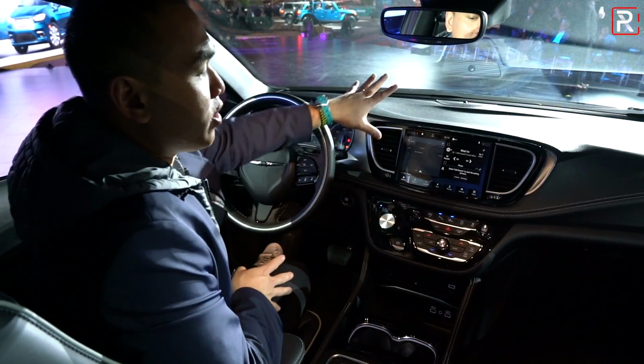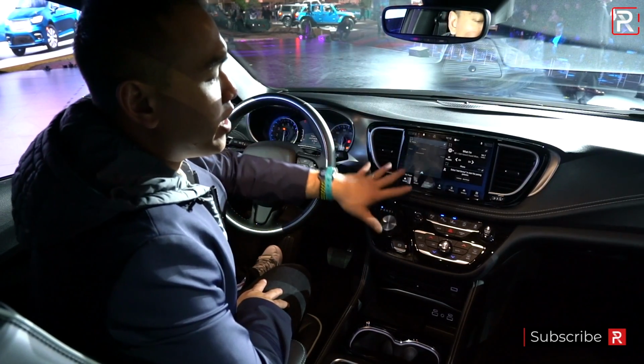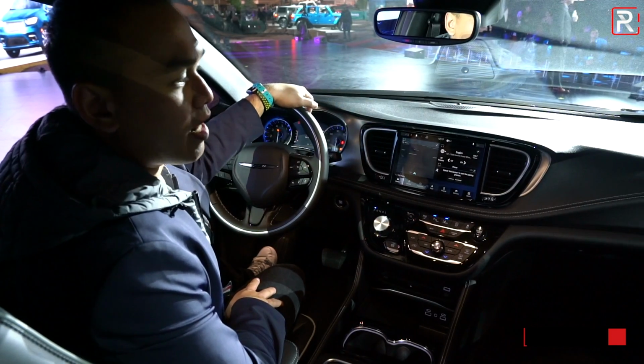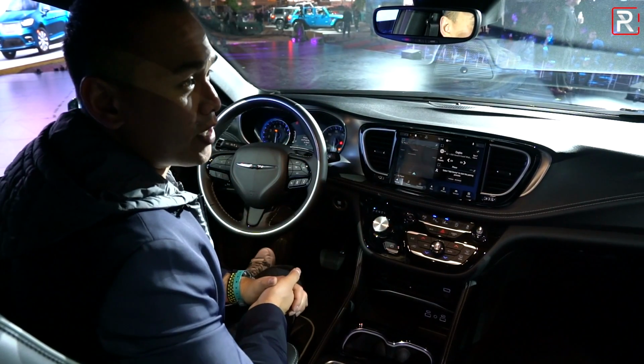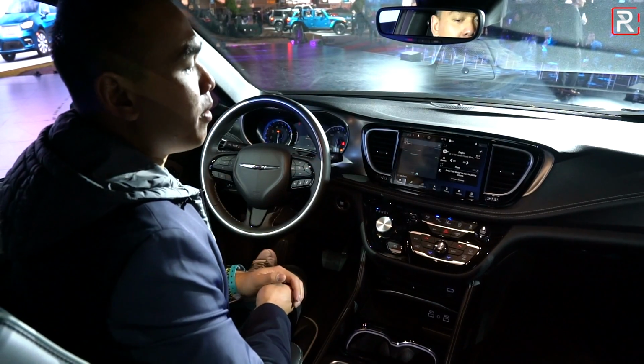The Uconnect 5 system here also has a nice Ultra HD display, so the graphics are a lot more clear. The interface has been redesigned to be a lot easier to use and a lot more intuitive. And of course, you're going to have the latest tech features, which I'll be showing you a more in-depth view of when this car becomes available. Chrysler says they'll be rolling it out later on this year.